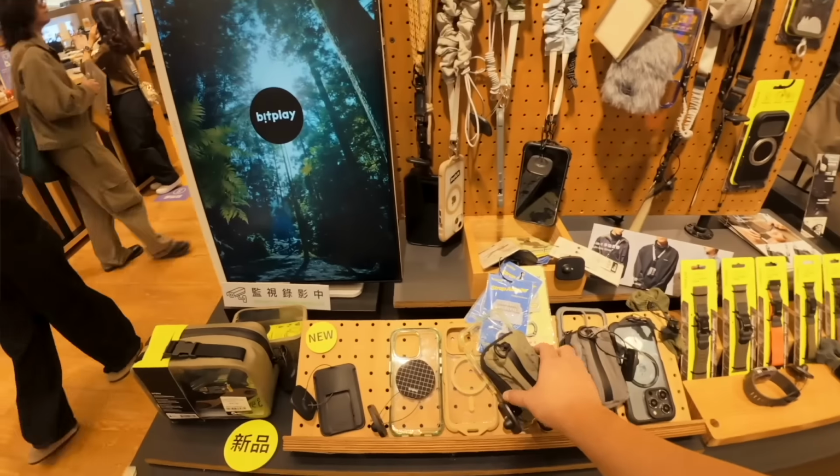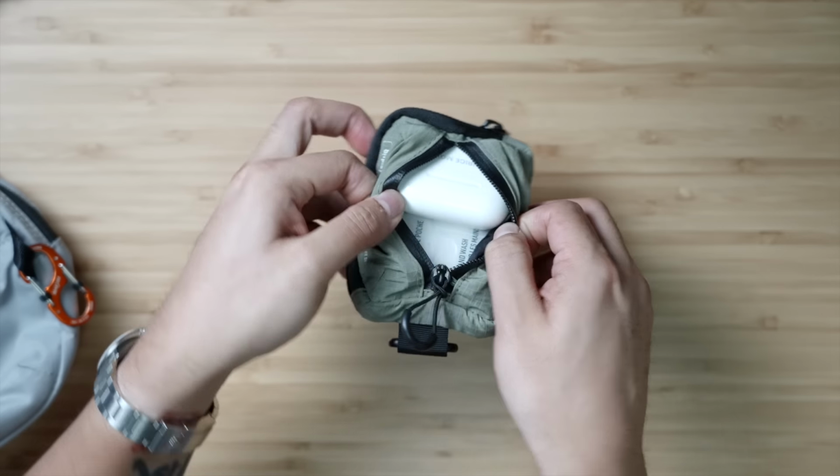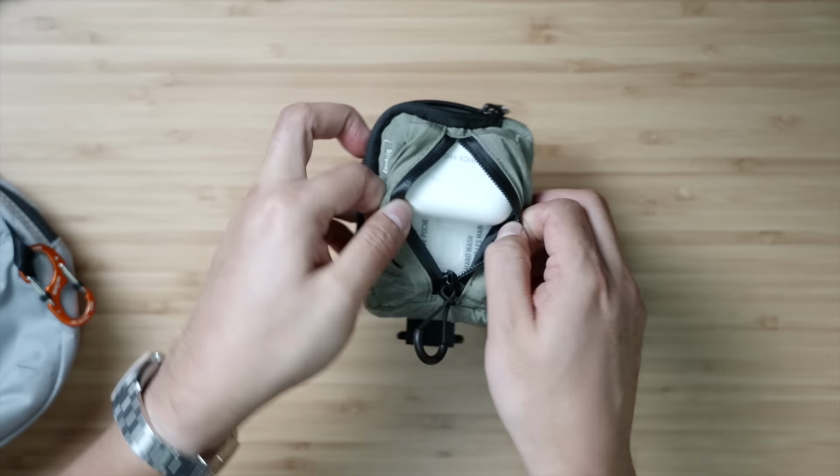Finally, the BitPlay pouch, which again, if you saw it, came from that 24-hour Taipei EDC challenge video. It includes layered internal organization, a balloon-style front compartment that's deceptively storage capable, and an L-shaped opening that helps prevent items from falling out during use. Especially useful for coins in cash-heavy cities.